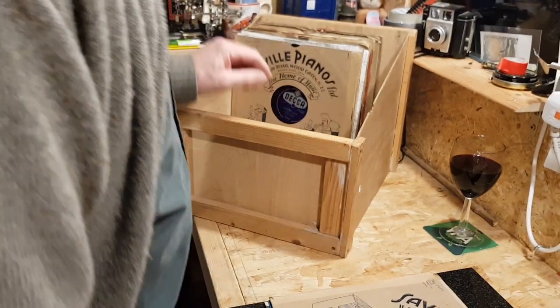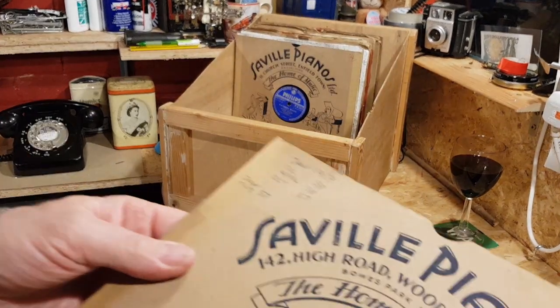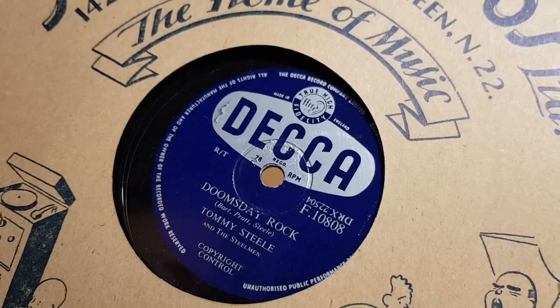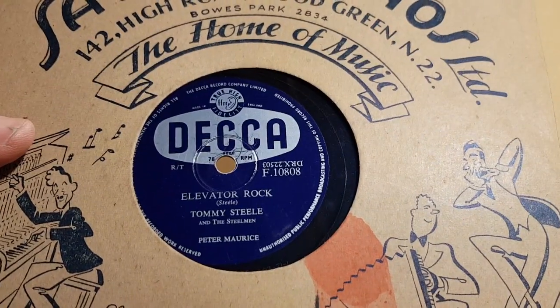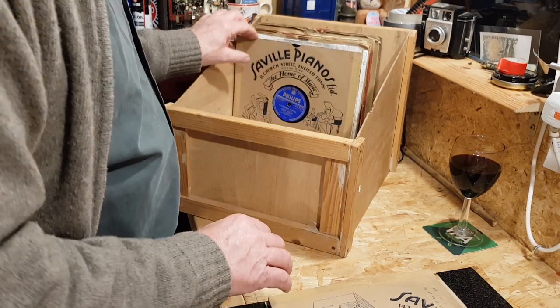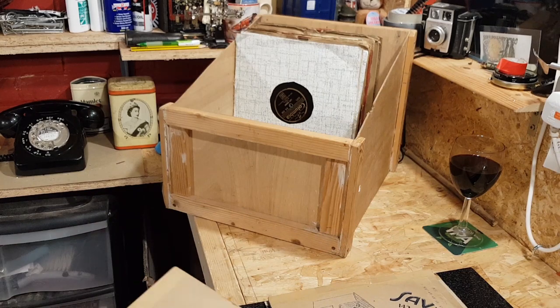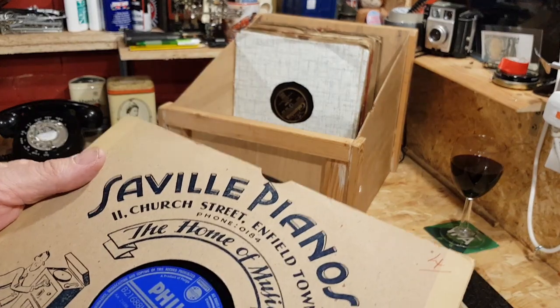As I say, I need some more popular music, 50s popular music, 40s popular music. Oh, Tommy Steele. Now, somebody was asking about Tommy Steele, and I've got quite a few Tommy Steeles. I do keep them, but I don't think they're that popular generally. So whether I'll keep them long term is another thing.